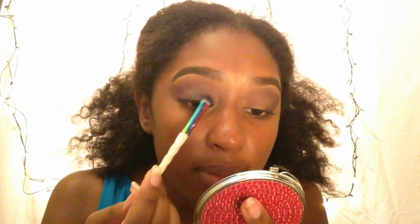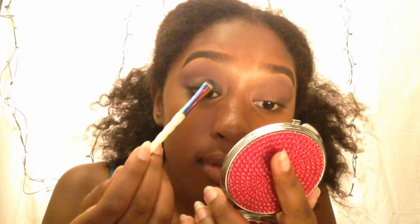I'm trying to layer some more, see if it gets a little bit more pigmented. It looked really good when I first put it on the eye, but it's almost like it's melting into the purple. It looks pretty still, but I wish it were more vibrant than it is being right now.